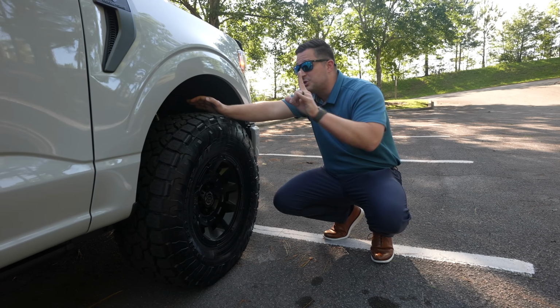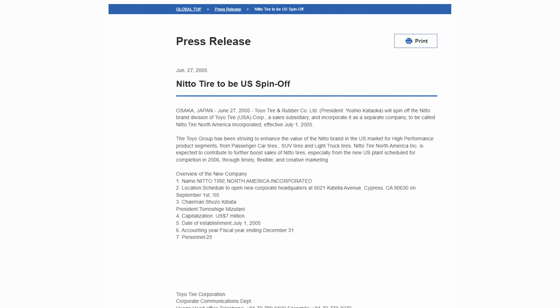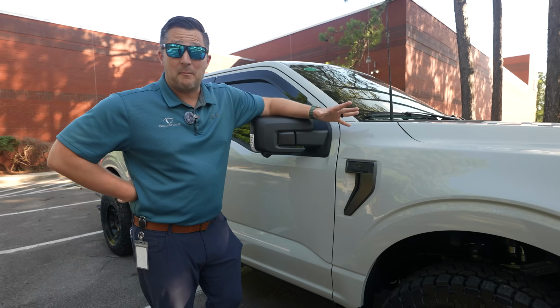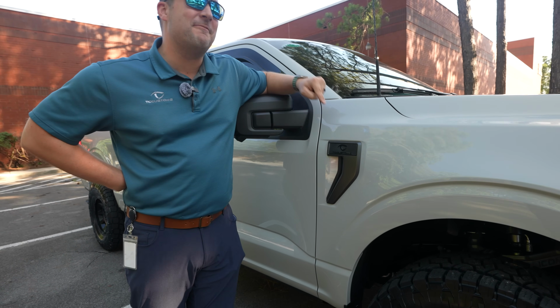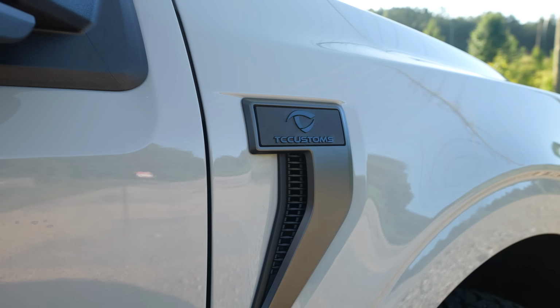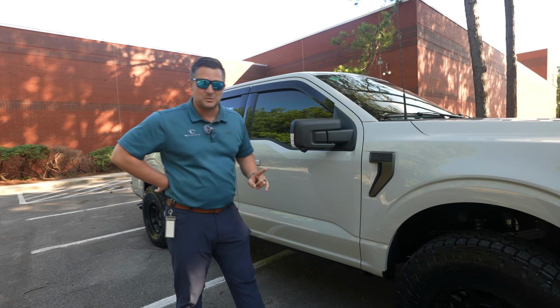And if you didn't know, Toyo actually owns Nitto tires. That's one of the reasons these tires are so comparable between the two, is because they're owned and probably engineered by the exact same people. My personal favorite modification on the whole truck, the TC Customs badges in the fenders. I love this setup. And by the way, if you ever have your vehicle customized by TC Customs, ask for one of these. We'll be happy to install them for you for absolutely no charge. That's a benefit of doing business with TC Customs.